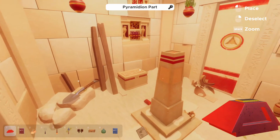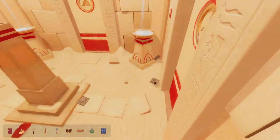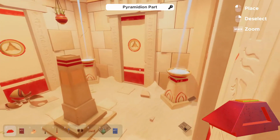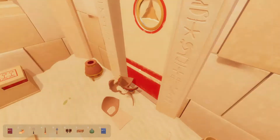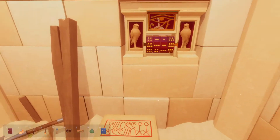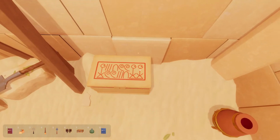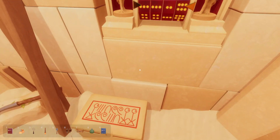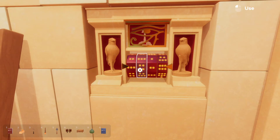What? What is this? What do I do with this? What's a pyramidion? Pyramidion. Put it in there. I need this open. What is this? This is supposed to be a 3. 3, 3, 2, 6, right? Okay, wait, that's 26. Oh, sorry, 3, 4, I think. There we go.